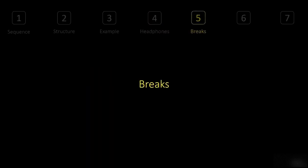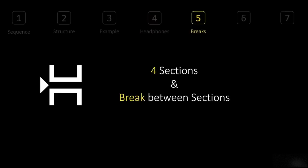Okay. So let's talk about breaks. Of course, there will be breaks between sections and in sections. There are 4 sections we have discussed. We have 40 questions in listening, and there are 4 sections in it. Between these sections, there will be breaks.